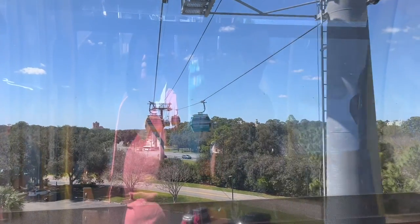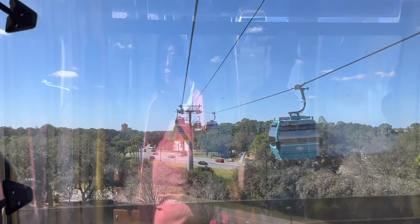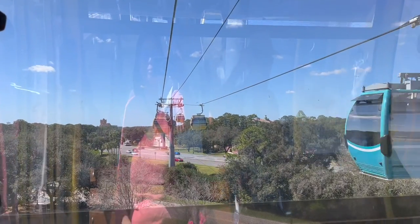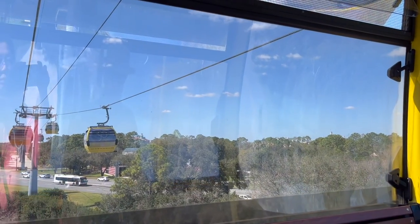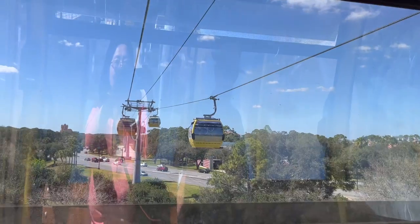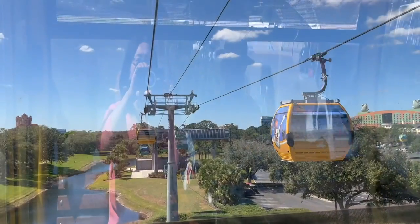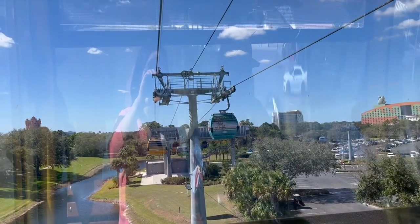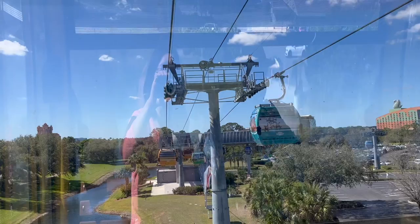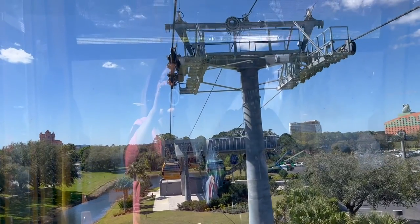At Disney's Riviera Resort. If you're just joining us, we are on our way to Epcot. Ladies and gentlemen, we invite you to sit back, relax, and enjoy the most magical flight on Earth. Because ladies and gentlemen, in just a few moments, we will be taking a scenic spin around the Skyliner turn station. Please remain seated. This station was designed for turning only.